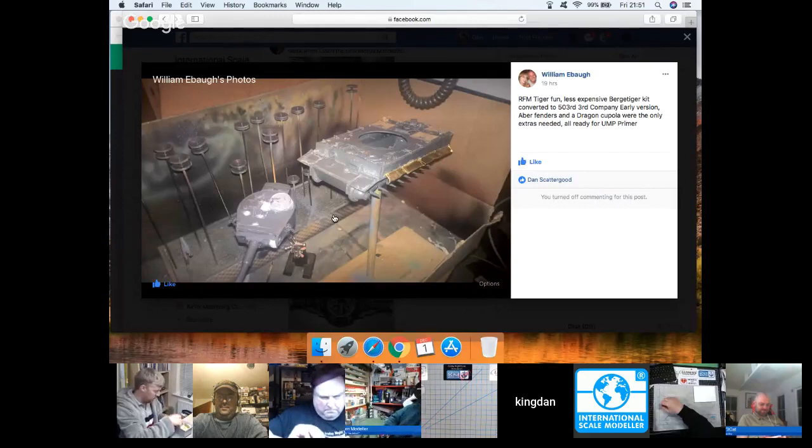William Ebow next. And this is his RFM Tiger. It's the less expensive Border Tiger kit converted to 503rd, third company, early division. Has used Abe fenders and a Dragon cupola, which were the only extras needed, along with UMP primer.